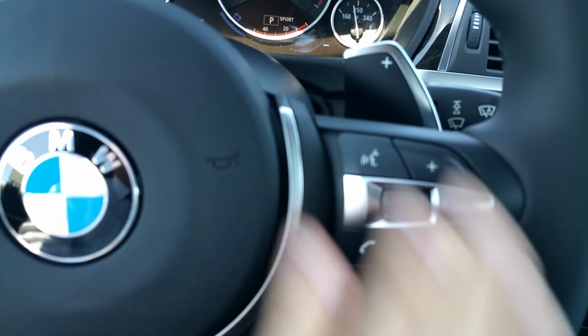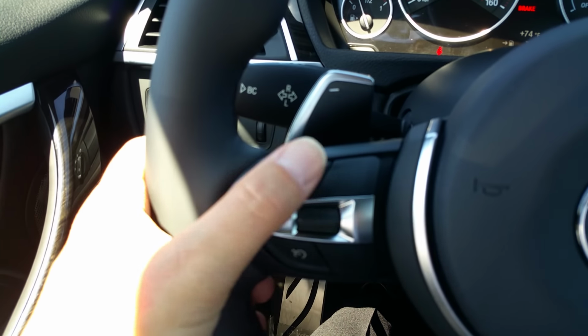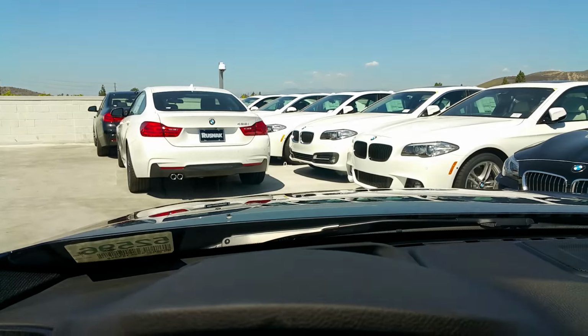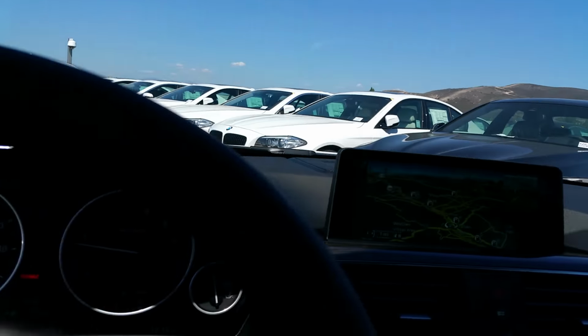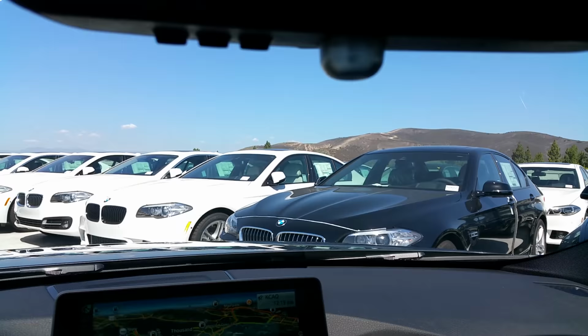Also, you've got your controls here on the steering wheel: plus, minus, voice command. You've also got the phone, cruise control, dynamic cruise control. Also, this one does have the heads-up display, which I know right now is pretty hard to see through the camera. And you've got the compass up in the mirror. You've got your garage door openers, easy to get to.